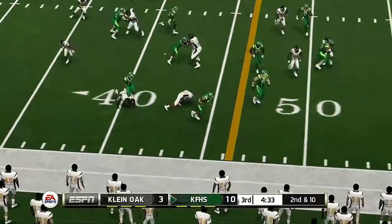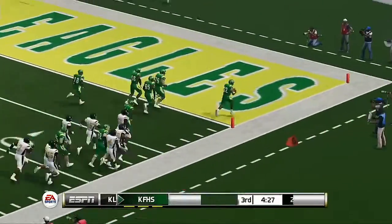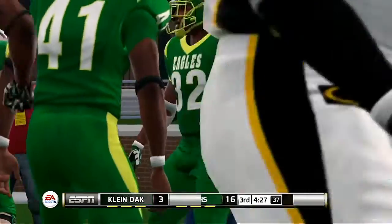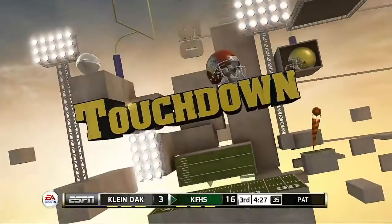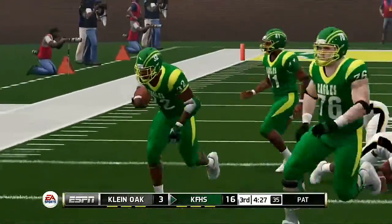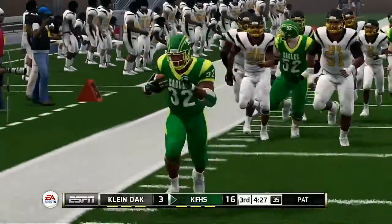Tries to get around the corner. He's at midfield. He's at the 40. Down the sideline. And he will score. The carry and weave through that defense for a score. He found some daylight and took off for six. So they had their chances to stop him, but in the end, he comes up with a big play.